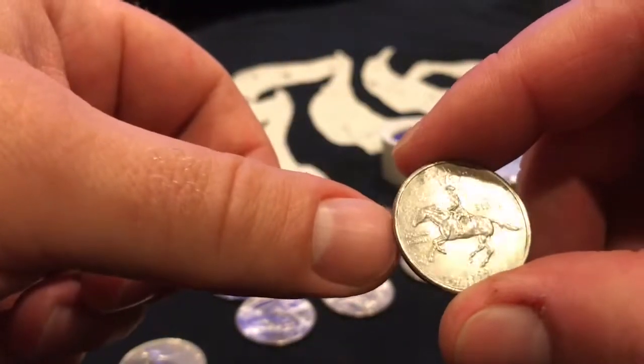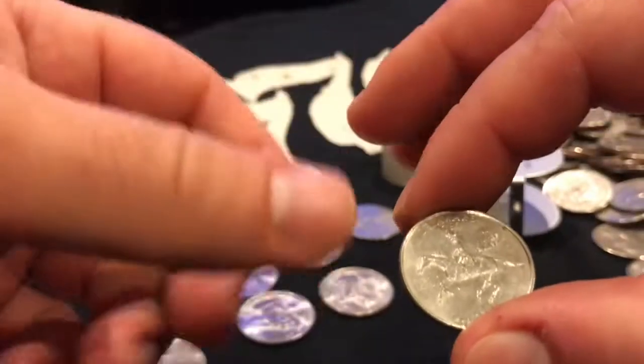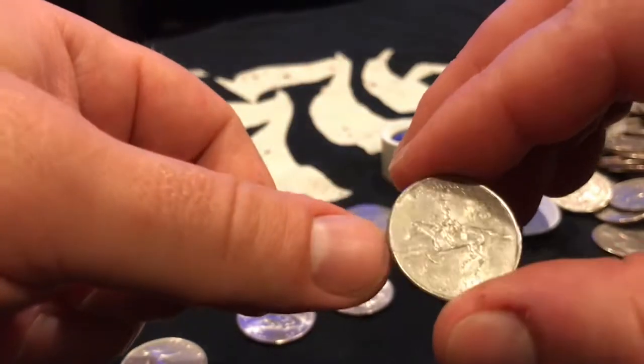I have found these in the past. You find them quite often. A lot of times you do find them beat up. The beat up ones I put back, but the ones in more decent condition, I will keep them. You can definitely sell them.